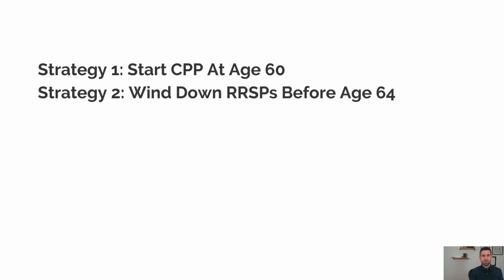Now, the second strategy is that often we want to look at winding down RSPs or any sort of registered assets before the age of 64. So if you're in your early 60s or late 50s, we actually want to look at drawing down your RSP before you are retired. And this can be a bit counterintuitive. We are going to trigger some extra income tax by making these withdrawals, but the benefit is that we avoid GIS clawbacks later on in retirement.